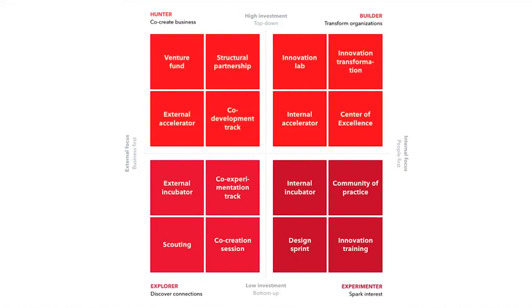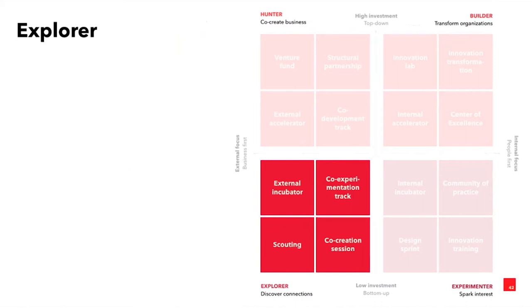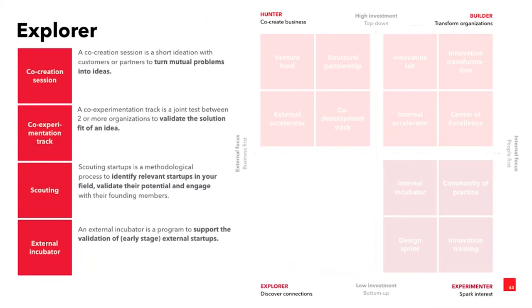The first four activities are the ones from the explorer type. The first activity is a co-creation session. A co-creation session is a short ideation with customers or partners to turn mutual problems into ideas. A second activity for an explorer is a co-experimentation track, often the next step after a co-creation, where you do a joint test between two or more organizations to validate the solution fit of an idea.